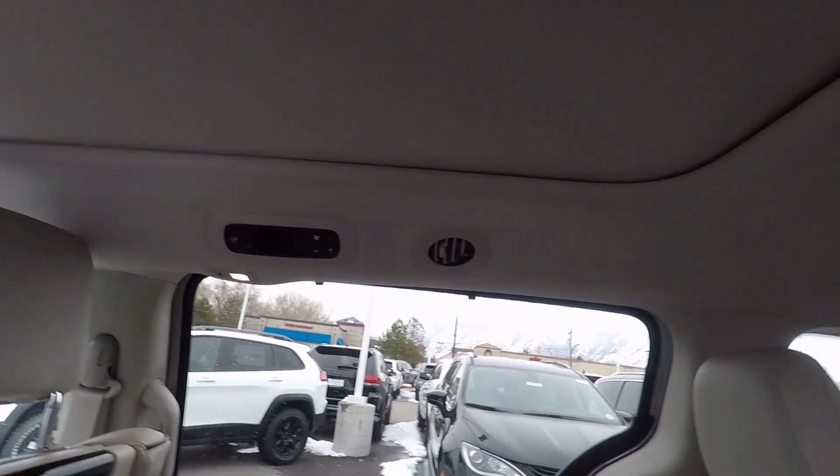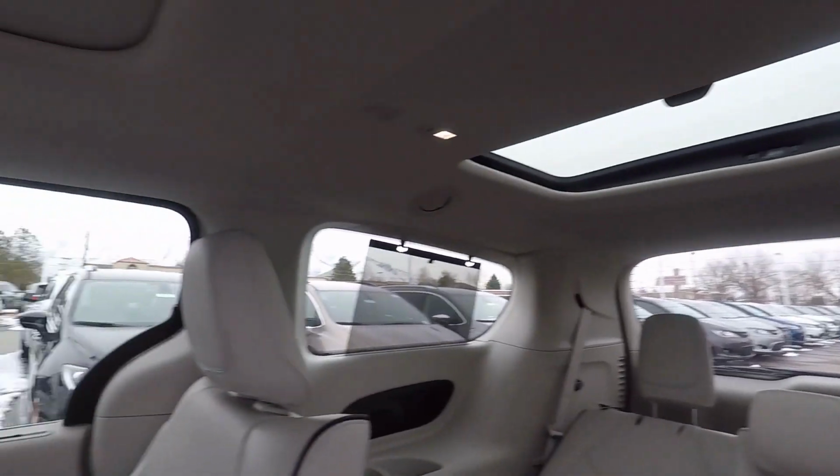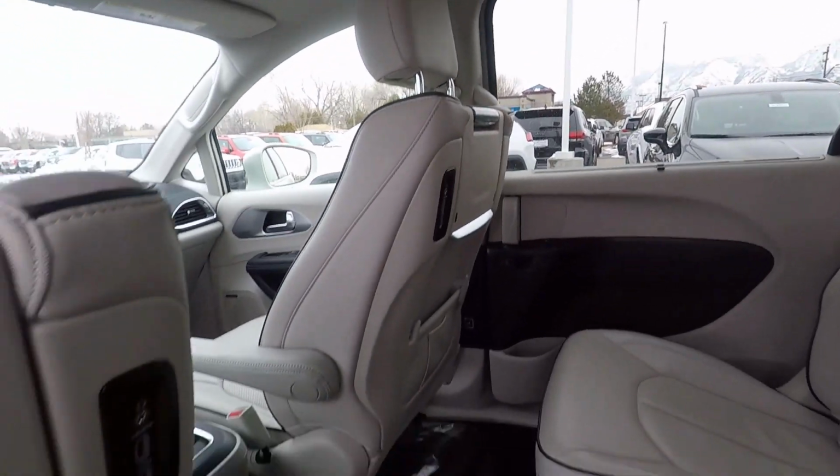You have climate controls for the rear passengers, and you can see it's a tri-panoramic sunroof, so you have the dual panoramic right here, and then you have a sunroof for the rear passengers in the very back, so everyone in the cabin gets light. You get little sunshades throughout the interior on top of that.